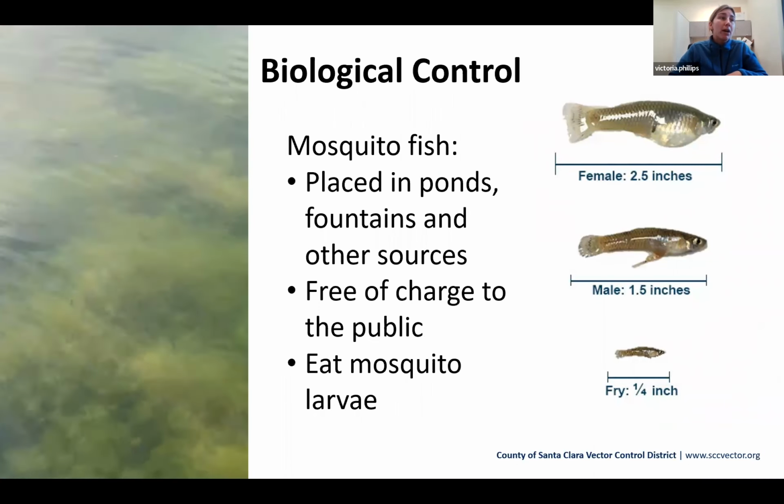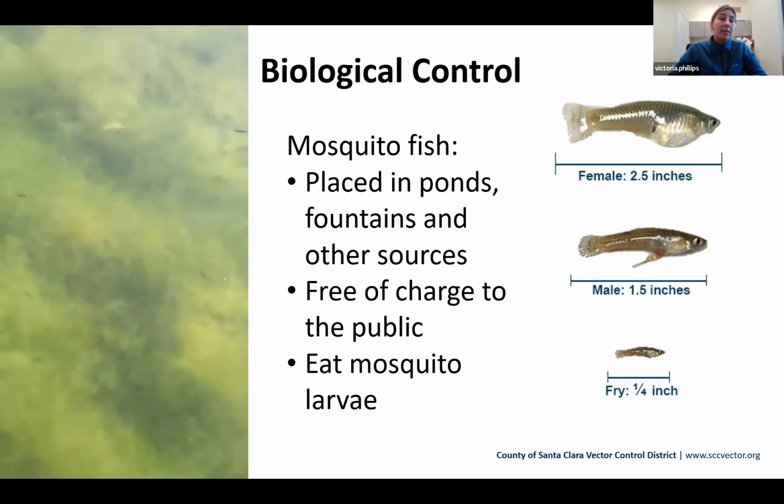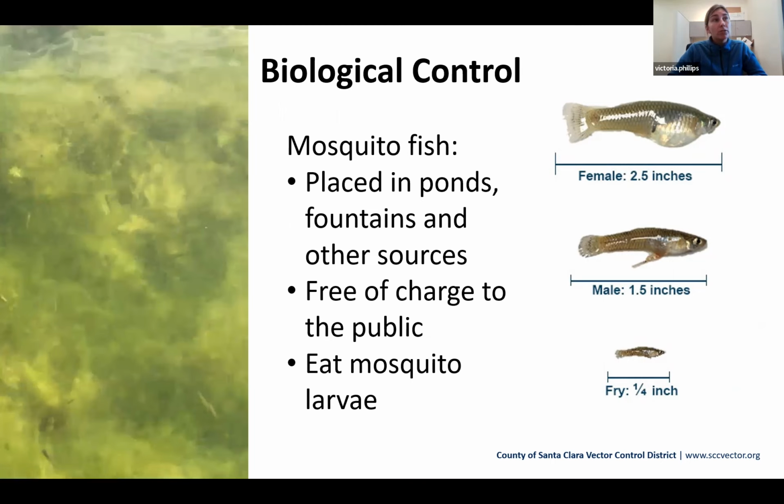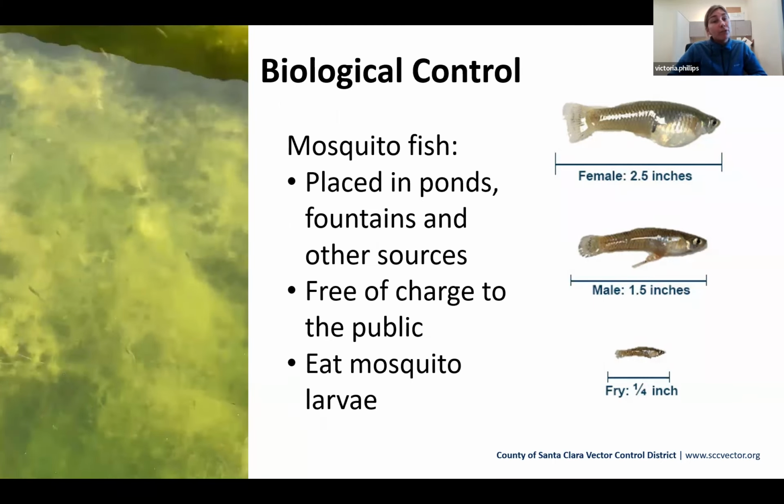So you may remember when we were looking at the service request slide, the second most popular service request in Los Altos was mosquito fish. So that was Gambusia. So this is again free of charge to the public. We will provide mosquito fish to you. So if you have bird baths, you have ponds, you have pools, anything like that in your backyard, those are potential mosquito breeding sources. And we'll provide mosquito fish, and basically they feed on the mosquito larvae. It's a great source of control for mosquitoes.